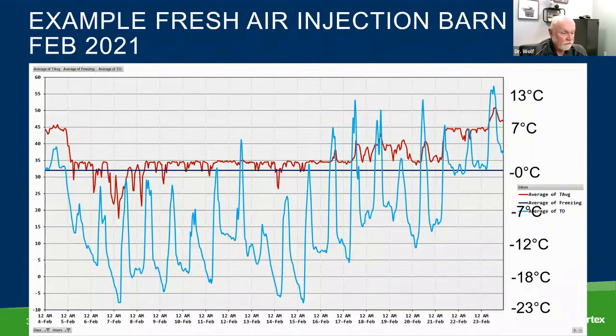Here's another example that went even further. We were down closer to 20 to 23 below, and still in those, the very short period of time that these barns had a little bit of time where it was below zero. As freezing goes, it's not enough; it would have to be sustained for a period of time in order to actually freeze up beds or the walkways.